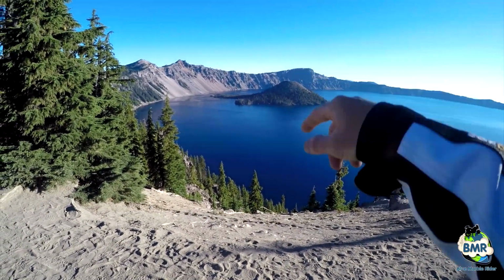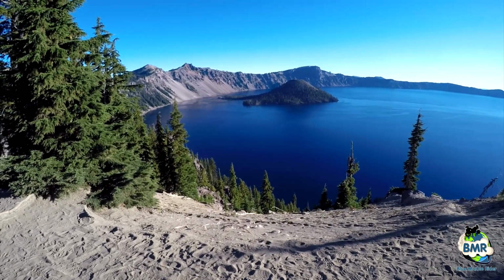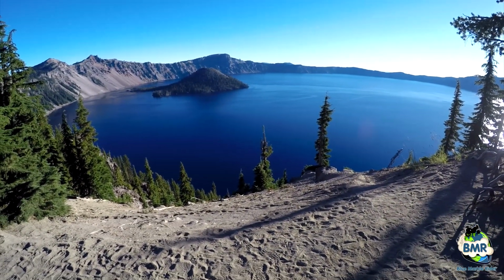You can see the level top. This is still a live volcano. Apparently it's not extinct, although they don't know when it'll erupt again. But absolutely beautiful. The water's absolutely gorgeous looking.